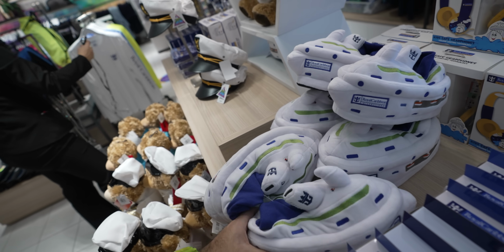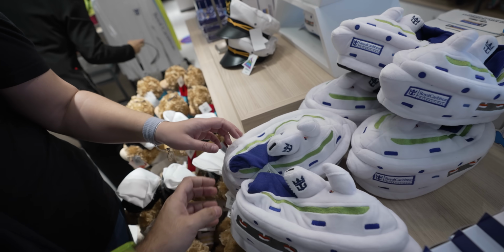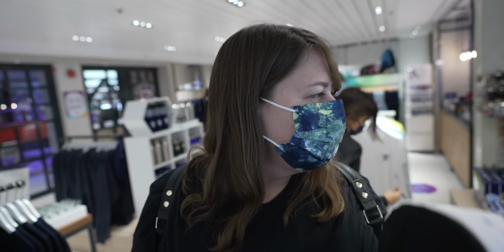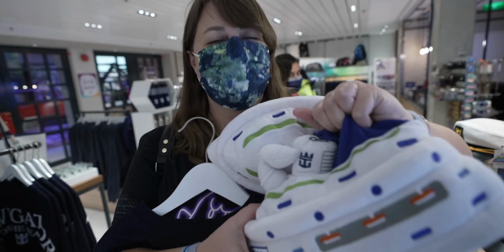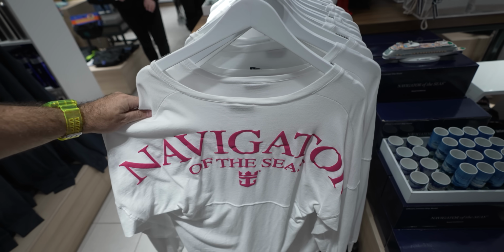But the real question is, do you need these slippers? These ship slippers. I do, actually. I regret not getting them last time. This is a thinner material. I don't think Kitcher would go for this.